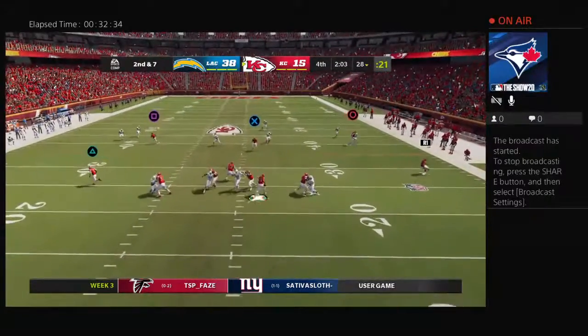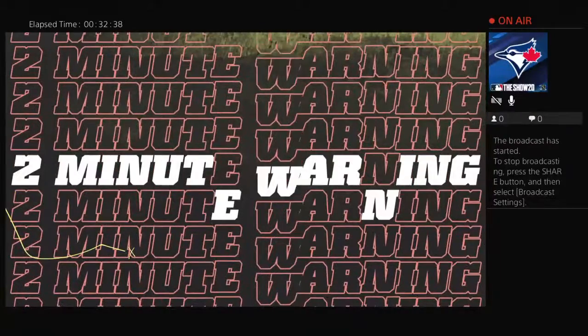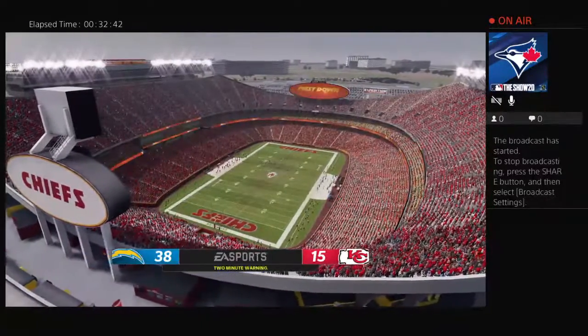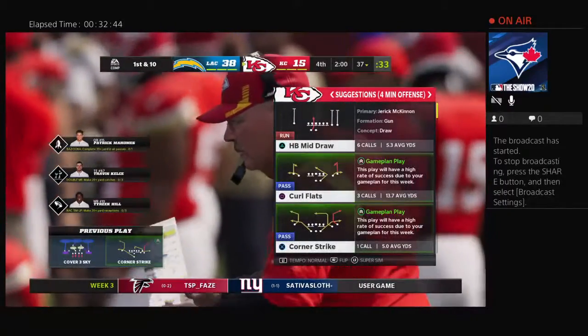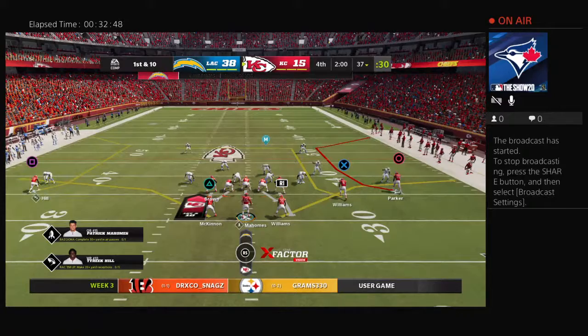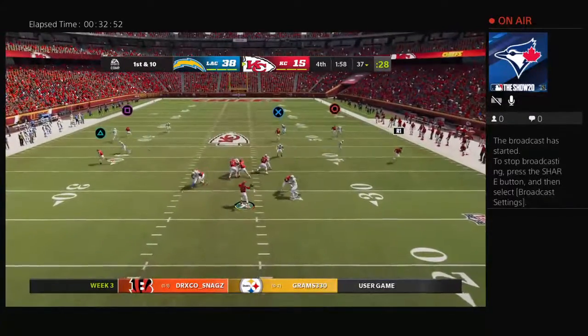Mahomes now to throw. Eluding the pressure right. And Mahomes picking up the first as he slides and hits the deck. Just 2 minutes remaining here in the fourth quarter of what has been a one-sided affair. So the Chiefs in possession of the ball as we welcome you back. They've got a 1st and 10 as they search for a late score.